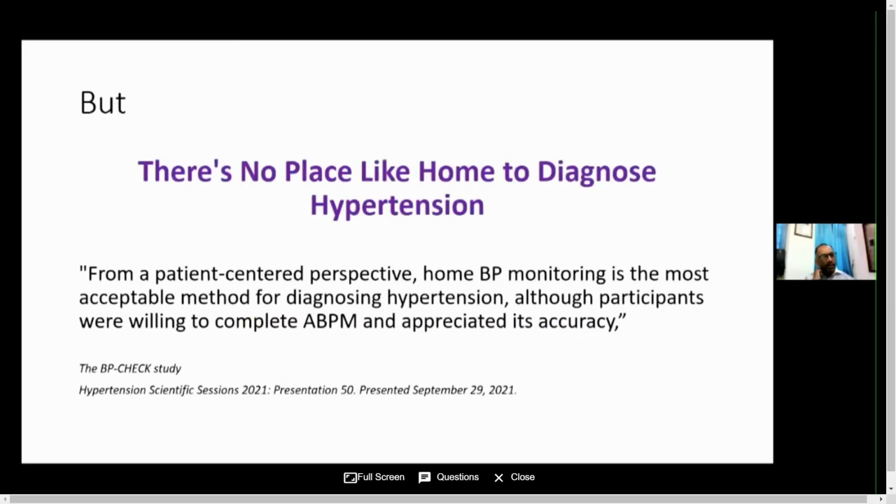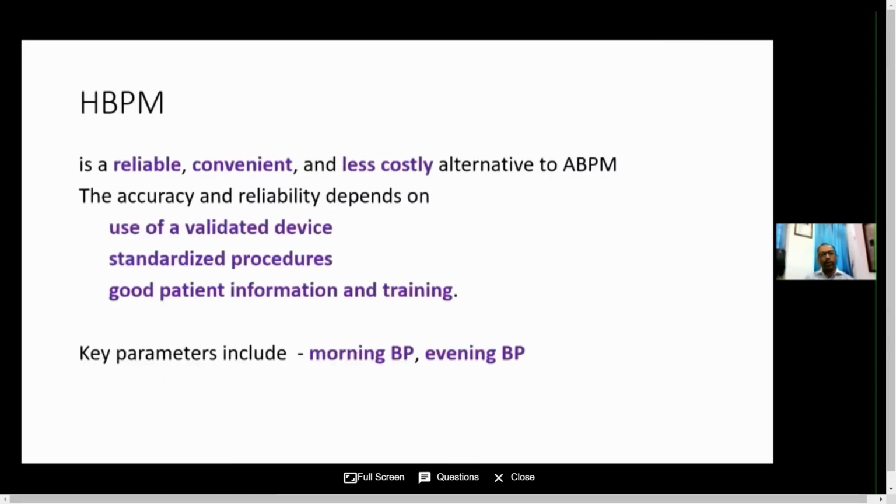But they say there is no place like home to diagnose hypertension. That is from the BP check study, which found that, from a patient-centered perspective, home BP monitoring is the most acceptable method for diagnosing hypertension. So from the patient perspective, what is preferred is home blood pressure monitoring over ambulatory blood pressure monitoring. It is reliable, convenient, and less costly.